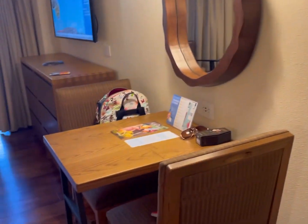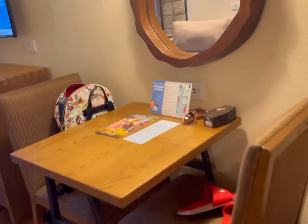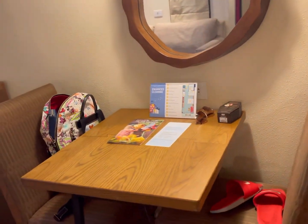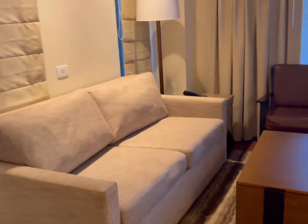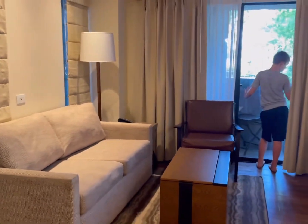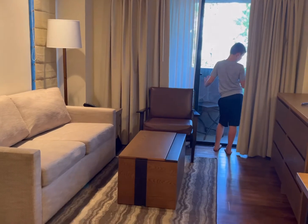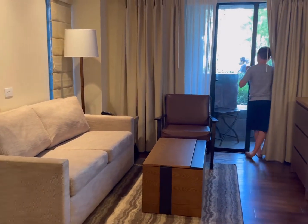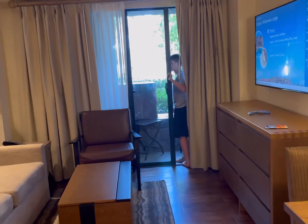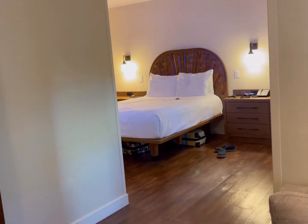And then this way we have a little dining area, a little table to either work at or eat at. And then let me kind of stand back here. This is the living room. So ours has a couch, which is where Houston will sleep, that pulls out into a bed, and then a TV, and then our balcony. And then this way, you have a whole other room. So it's almost like a little one bedroom.